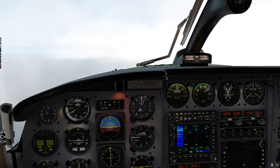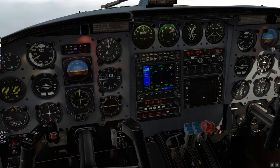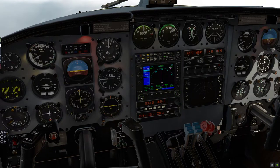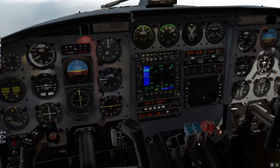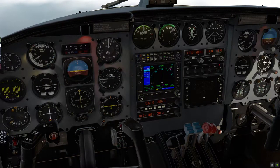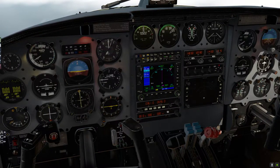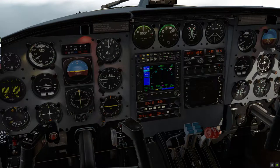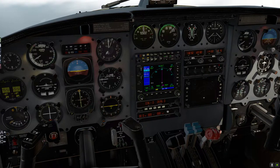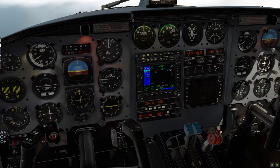Now we bring the mixture back to 18 gallons per hour, or 1425 degrees on the exhaust gas temp. Pull those mixture levers back. See the EGT, exhaust gas temp, will rise as the amount of fuel going to the cylinders is reduced.